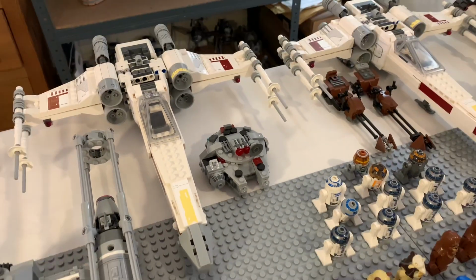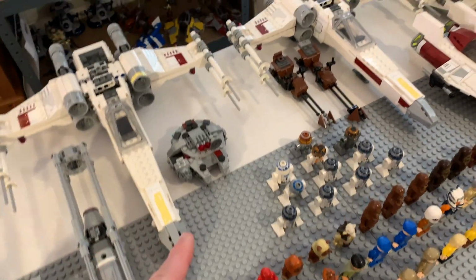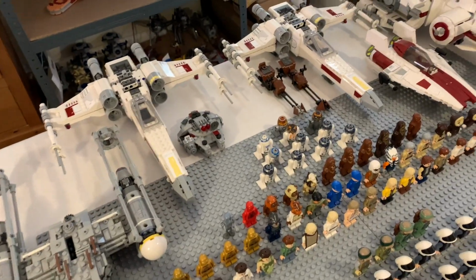Next up we have a Han's Microfighter. I actually do have the actual Millennium Falcon. It is the 2015 version, I believe. However, I took it apart. I don't really know why. I sort of packed it up into a box.